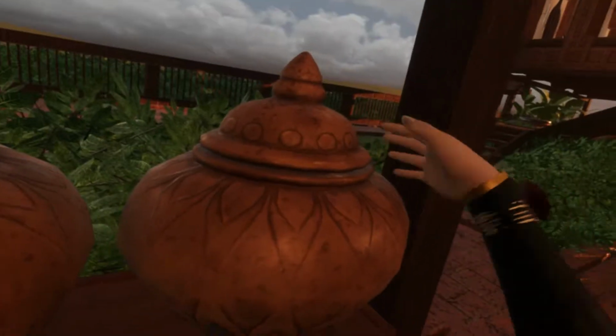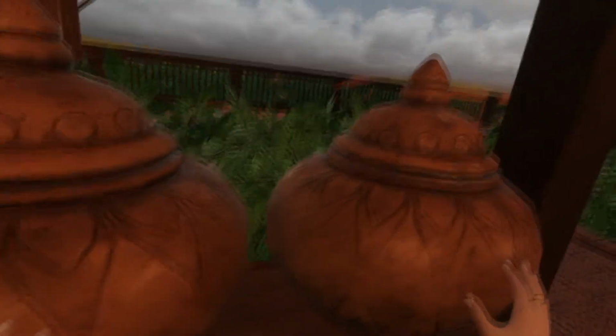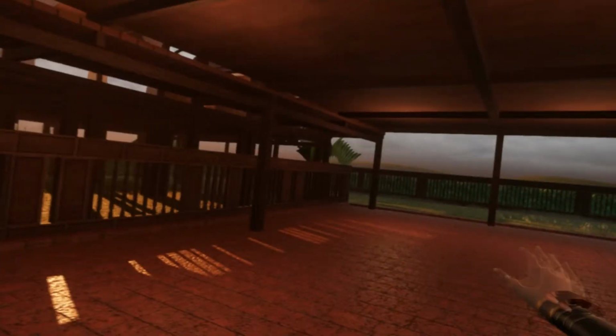Okay, now let's see what this is. This is, I think, a vase where they have water in it, and when you want to climb up the stairs, you have to wash your feet first, scooping with the coconut scoop and pouring it onto your feet.